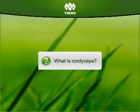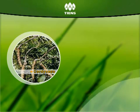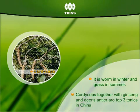What is Cordyceps? A kind of amazing but rare medicinal material that grows in plateau areas with an altitude of 3,500 to 4,000 meters, such as the Tibetan Plateau in China. Ancient people thought that it was a worm in winter and would turn to grass in summer, for which it is called Cordyceps sinensis, or Cordyceps for short. Cordyceps, together with ginseng and deer's antler, are the top 3 tonics in China. Cordyceps has been used for more than 3,000 years in China.